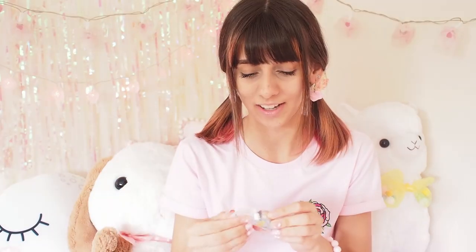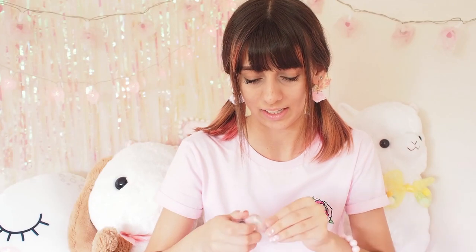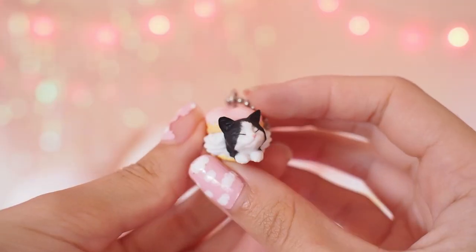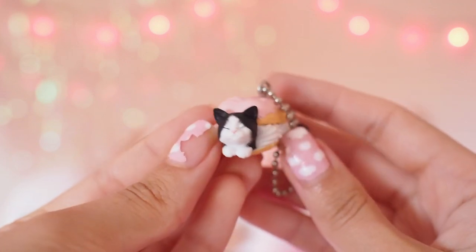I love it. Last cat in a sweets I got was this little, what are they called? Eclair one. And it was 250 yen. And it's a little black and white cat in a pink eclair. I'm stuck. This one reminds me of a charm I made ages ago, like 5 years ago or something. I made a little cat in an eclair like this, but it's so cute. I love it. And so yeah, that is the last cat sweet one.